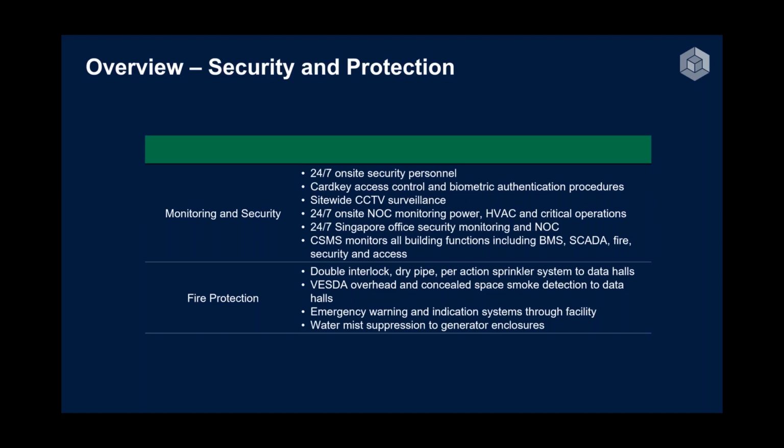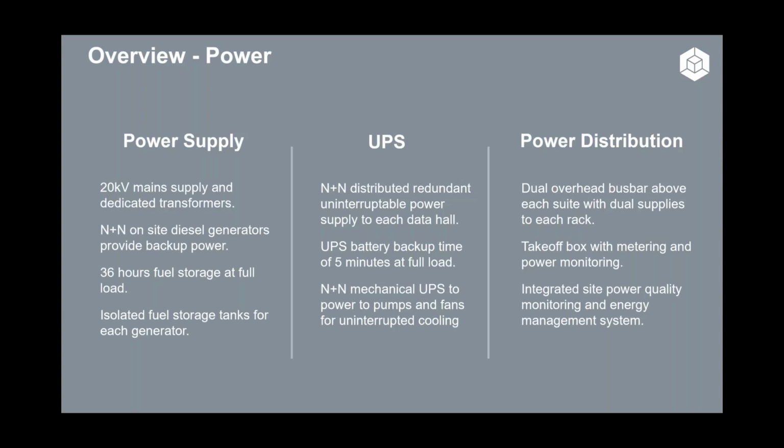Our fire protection is a pre-action dry type double knock with VESDA. So we do have some water mist systems for the generators in their enclosures. When we look at the power supply, we've got 20 kV mains coming into the data center. We have N+N diesel backup with 36 hours of full load. We have isolated fuel storage tanks to provide extra resilience in case of fuel infections.